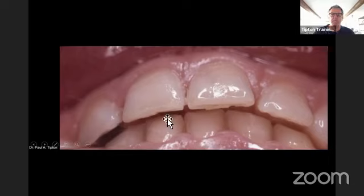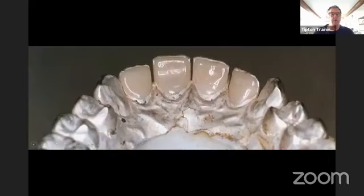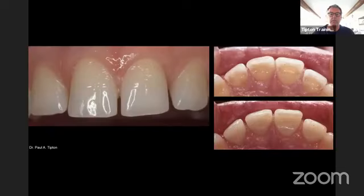You can see the wear that's been taking place on these lowers due to the clenching and grinding. We take our impressions again, and these are non-preparation porcelain veneers. And all we're going to do is bond those porcelain veneers onto the palatal aspects. So here's the palatal aspects now bonded with the porcelain veneers.